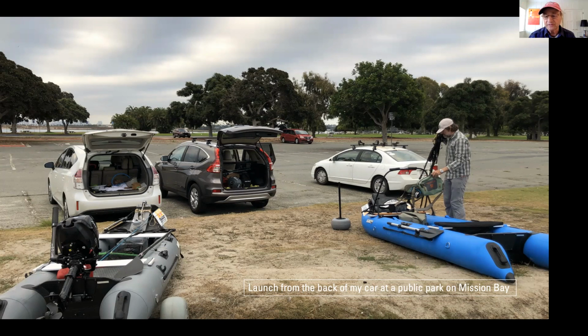Hey, Graham, you missed the really fun part, which is showing how to inflate this thing in the first place. I take it you don't do it with your lungs. No. You know, there's a couple of different ways you can do it. This particular craft, when you buy a Scout, comes with a foot pump, and I've timed it, and you can blow up the inflatable floor and both pontoons in about 10 minutes. And you don't get very winded.